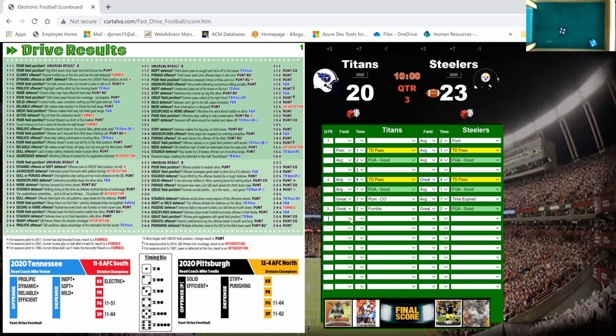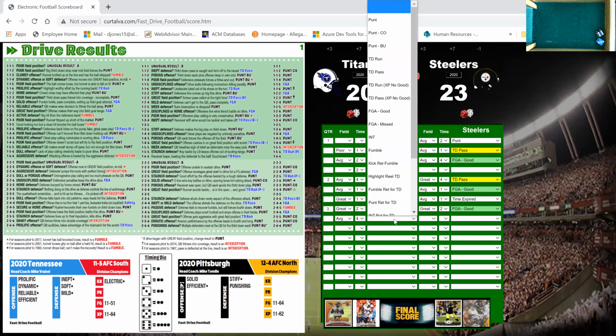The ensuing kickoff means average field position for the Titans. 2-4-6. Poor field position, no. A disciplined defense, no. So it's going to be a field goal attempt for Tennessee, and it's going to be 4 ticks there. So they control the ball for 5 minutes, and the field goal, 11-51, it's a 63, so it's a missed field goal.